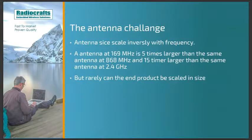Yes, so as Anders mentioned, one thing which is often seen as the challenge in 169 is to make the antenna good. And the reason is, as Anders mentioned, the antenna size will scale inversely with the frequency. That means that a 169 MHz antenna will, for the same antenna type, be 5 times larger than an antenna at 868 MHz and 15 times larger than the same antenna at 2.4 GHz. So the antenna size scales, but the product rarely scales with it. That means you have to make a much smaller antenna at 169 than you have to at the other frequencies.